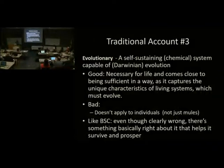Okay, and then there's the evolutionary accounts. Here's the NASA definition: a self-sustaining chemical system capable of Darwinian evolution. The words in parentheses really should be taken out and thrown away, but that's the way the thing is normally stated. It's good because life is almost certainly going to come about through evolution, right? Unless you're talking about design, which is just evolution second order, right? It's been put in place by something that evolved, right? And so it captures these unique evolutionary aspects of living systems.